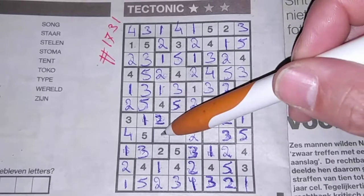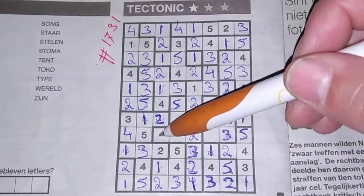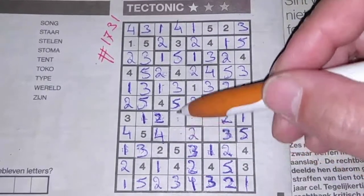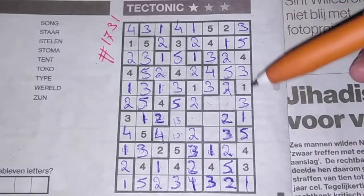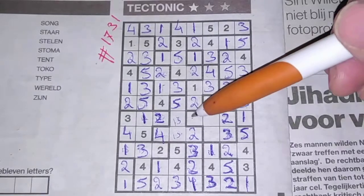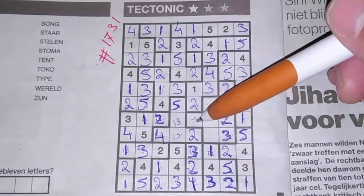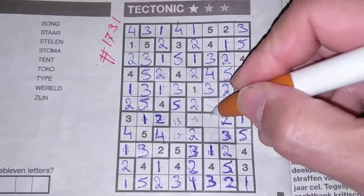Then this box should be a 4 because it cannot be a 1, cannot be a 2, cannot be a 3. Should be a 4, cannot be a 5. Yes, definitely a 4. 2 boxes left, the 1 and the 3. Let me mark them. That means that this box cannot be a 1 or 3, but we already have a 3 there, so it cannot be a 1, this box. This box can also not be a 1. We have a 1 here. So 1 box left for the 1 should be here.